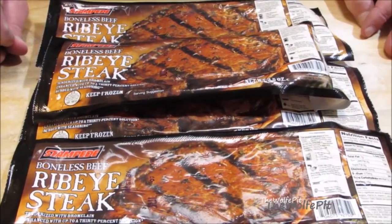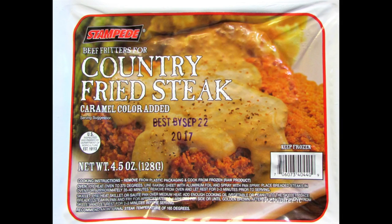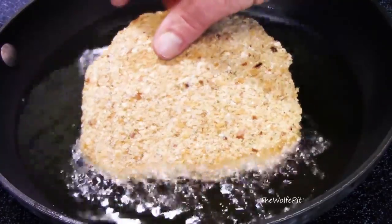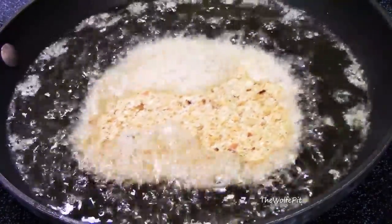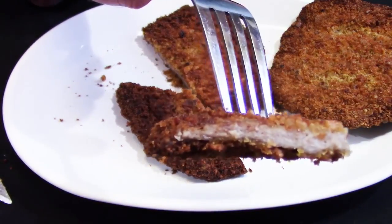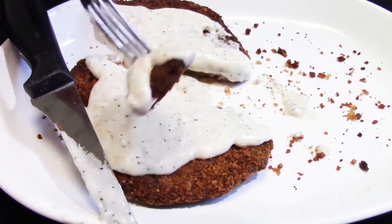Stampede, the wonderful people who brought us the $1 ribeye rip-off steak and the $1 pork loin chops, also brought us these beef fritters for country fried steak. They had a nice pretzel coating that would have been delicious on anything but country fried steak. These were very little meat, a whole lot of breading, and pretty bland. Even adding homemade country gravy couldn't help these pass as country fried steak.